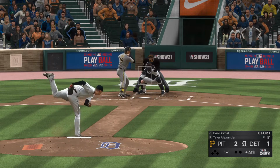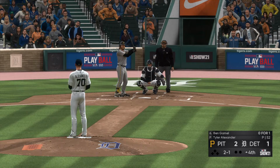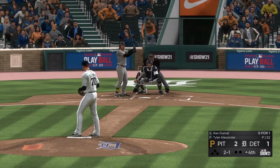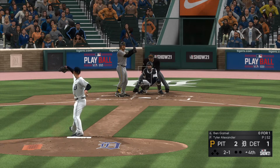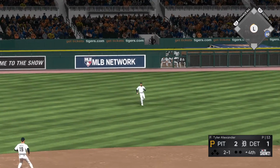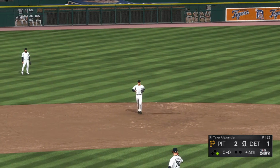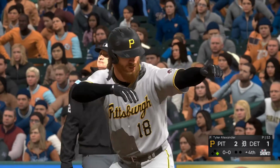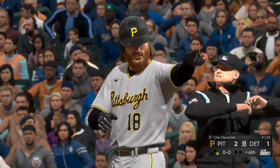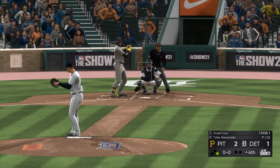Count now to 2 balls and a strike to Ben Gamble. Line drive to left, and that's a base hit. 1 for 2 in his first couple of plate appearances. So it's a base knock to lead off their half of the fourth. Up next for the Pirates, the shortstop, O'Neill Cruz.